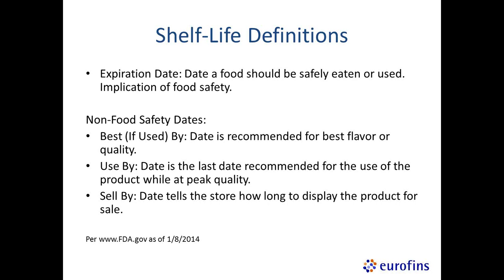So when you see an expiration date, or EXP, on the product, it is the last date that food can be safely eaten or used. So this is an implication of food safety.